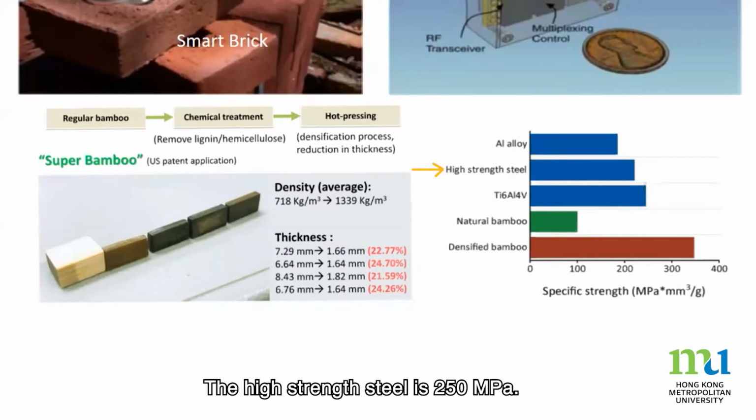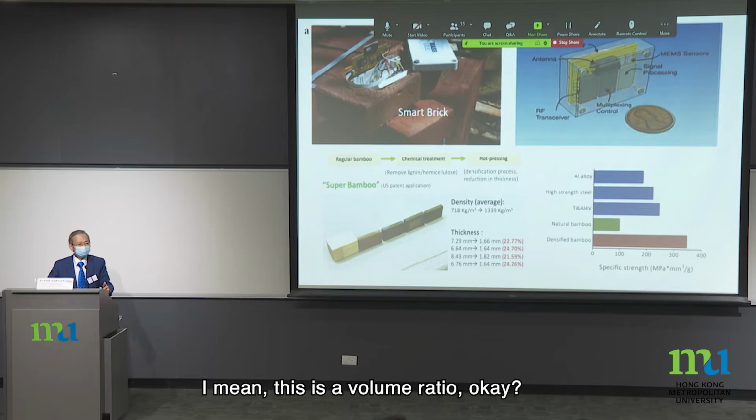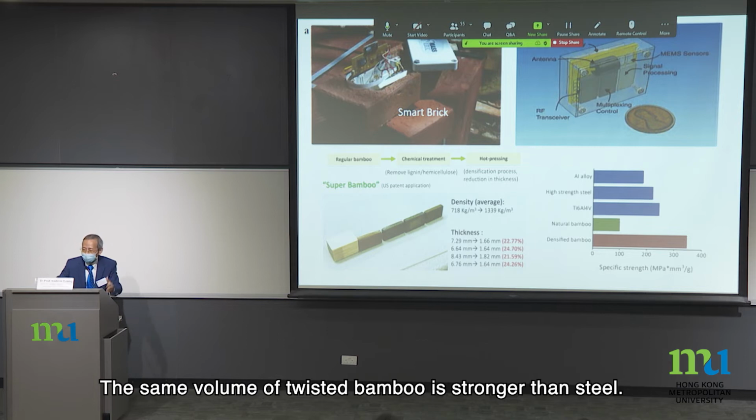With that, it is stronger than steel, high-strength steel. The high-strength steel is 250 MPa. Now, just bamboo, you come to 350 MPa. Therefore, we can use natural material to replace steel already. This is a volume ratio, okay? The same volume of treated bamboo is stronger than steel.